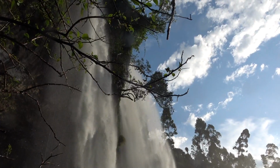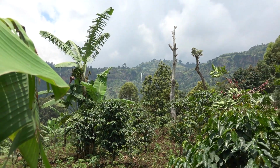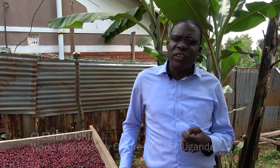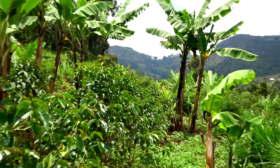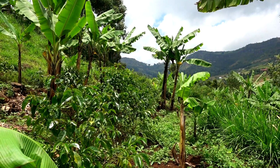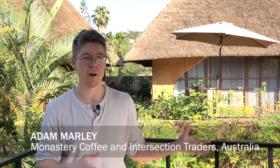The area we're in is Mount Elgon. It's in eastern Uganda. This place has a big potential because of the good climate that is in this area. The farmers have small land pieces, but the land is very productive. Mount Elgon is an extinct volcano, so it has volcanic soil, which is perfect for growing high-quality Arabica coffee.